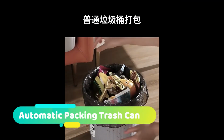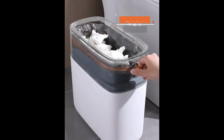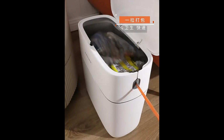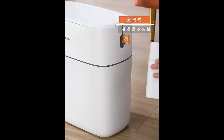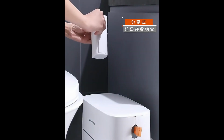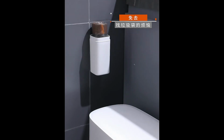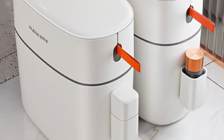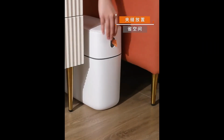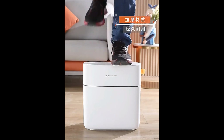Number 1, Automatic Drawstring Packing Trash Can. The Trash Can Automatic Drawstring Packing Household Kitchen Bathroom Waste Storage Bucket is the perfect solution for everyday household needs. This 15-liter waste storage bucket features an automatic drawstring closure that makes it easy to pack your garbage, and a durable plastic construction ensures years of use. The convenient side handle makes it easy to carry, and the included lid makes it easy to keep your trash clean and tidy.